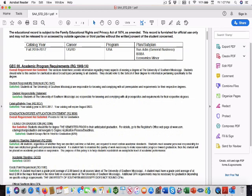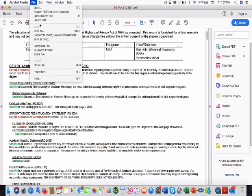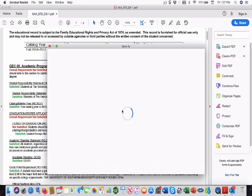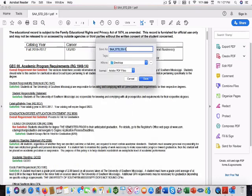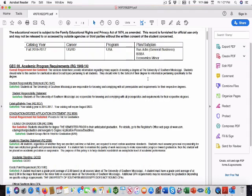So for this particular student, I would save this file to my computer. I'm going to pick my desktop again. I like saving these types of things to my desktop. And I'm going to save it as W with the ID number, and then I'm going to just type DPR. And I'm going to save that to my desktop.